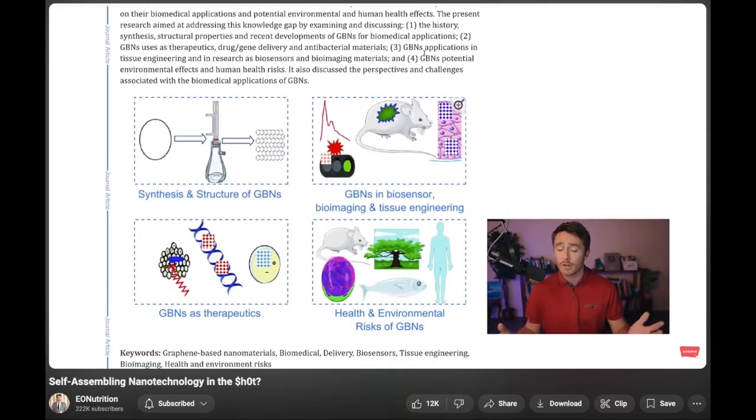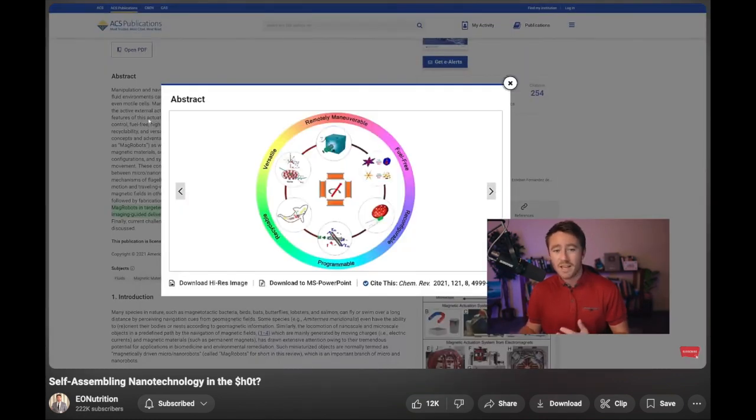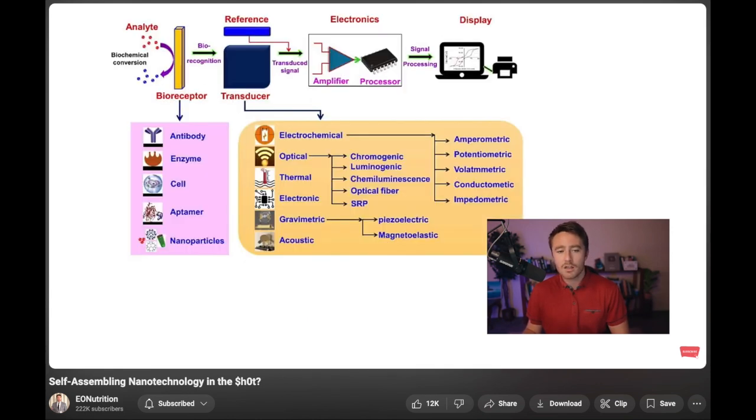Now, you might be wondering, what are micro and nano robots? Well, these are basically tiny little machines, pieces of technology. They're invisible to the naked eye, you cannot see this, but these things can be implanted into the body either by injection, inhalation, or even through the gut. Now, they can be programmed to achieve certain effects. This can be on organs, on tissues, or even specific cells.